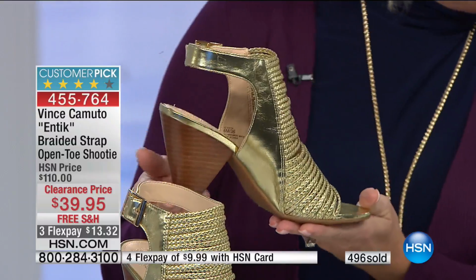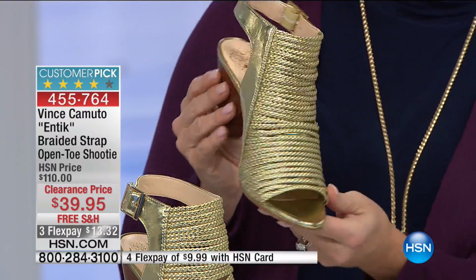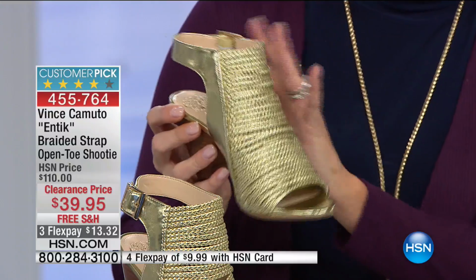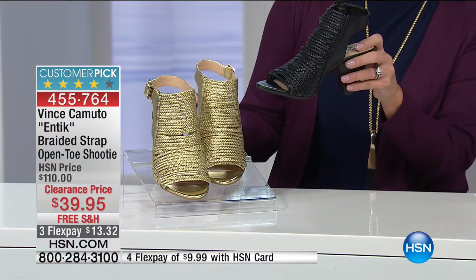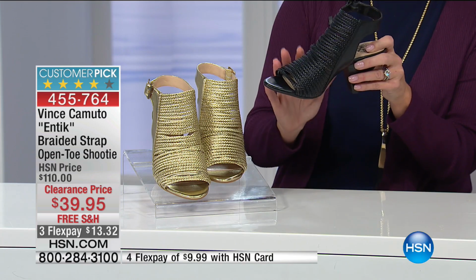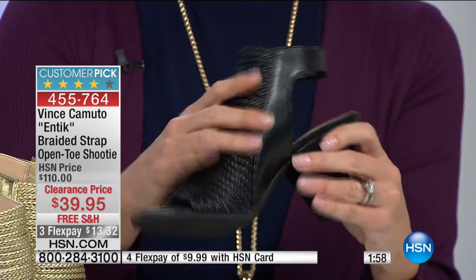Here's what we're offering in our classic braided strap open toe shootie, we call it, because it almost looks like a boot, but it's like a shoe. We have your gold, and we still have availability in the black. We have sizes 5.5 through size 10, size 11, and size 12.